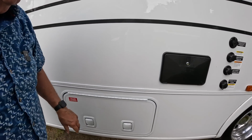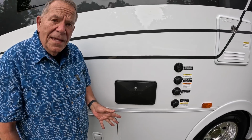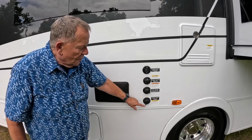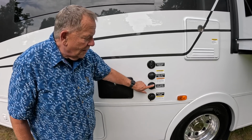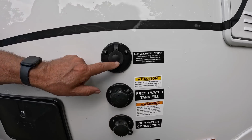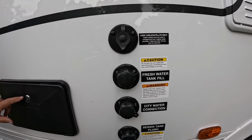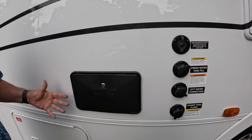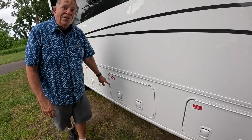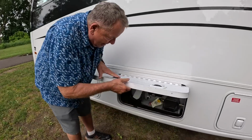Okay, I'm not a fan of this. I would like to see a wet bay behind the compartment door. But on this Euro, this is the sewer flush tank, the city water connector, the freshwater tank fill. And then if you have satellite from the park and you want to connect it, right there. This is the outdoor shower. Everybody has one of those. This is not a storage compartment. Well, they don't want you to get your hopes up.